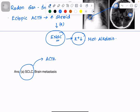Now, this small cell carcinoma of the lung has an ectopic source of ACTH, and it is also an ectopic source for many other hormones. There will be release of antidiuretic hormone, resulting in SIADH, syndrome of inappropriate antidiuretic hormone. There will also be release of atrial natriuretic peptide, and also release of calcitonin.